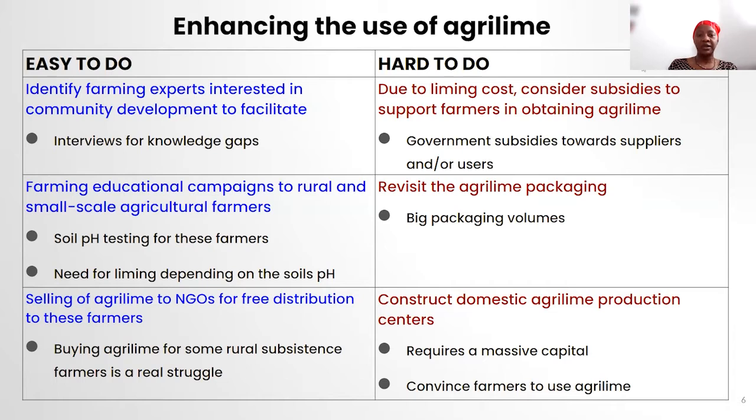And in this table that you are seeing, I divided the things that we have suggested into two: easy to do and hard to do. Easy to do being those that will take less money and less time to implement, and hard to do would be those that would take longer or require high capital to start.